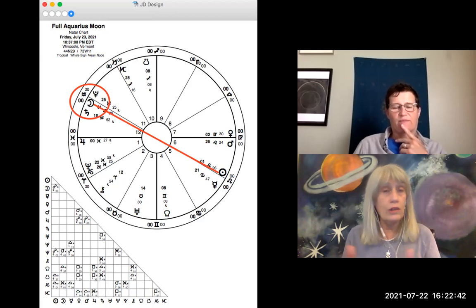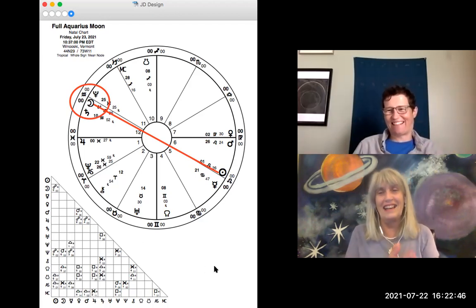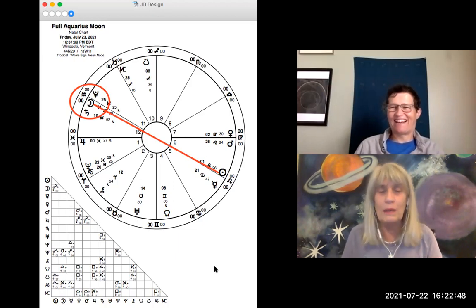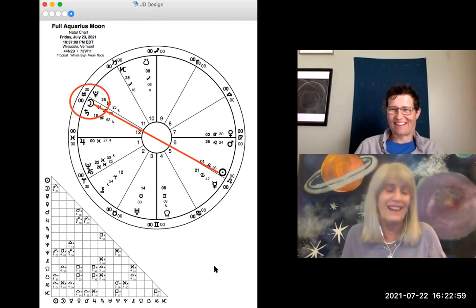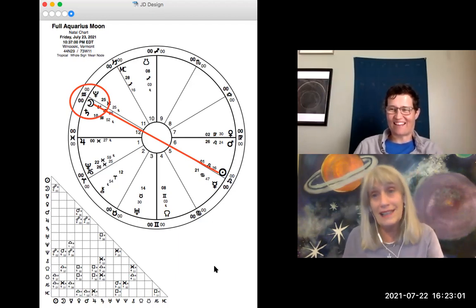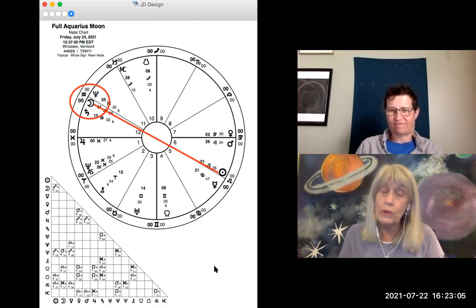All right. Are you excited about Leo season? Oh, hell yeah. Woo! All the Leo people we know are cheering and getting excited. I sent little Leo emojis to, I don't know if I sent one to you today. I think I did. Anyway, happy Leo to all of you, and happy Aquarius full moon.